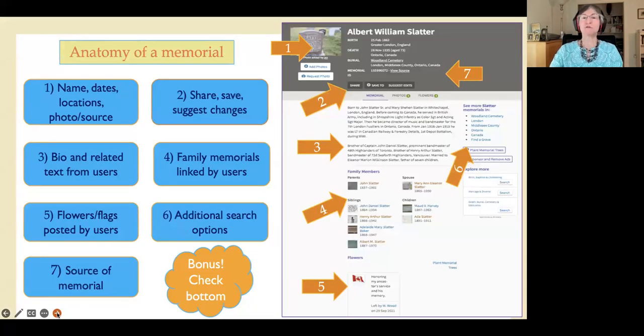Let's go through the different parts of a memorial page because we've seen them, but maybe we didn't actually take a really close look. Up at the top, number 1, this whole area at the top will give you the name, locations of birth and death, locations of burial, a photo, maybe if somebody took it, and a source.